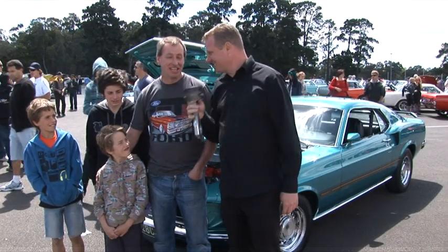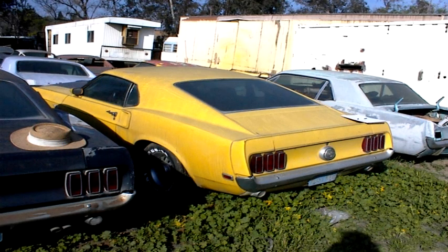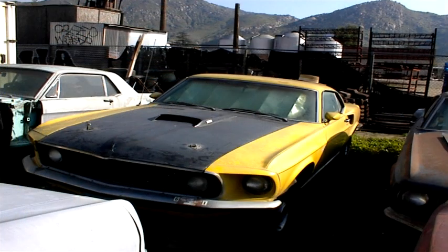Well, yet another beautiful 69 fastback Mustang here. Can't get enough of these things. This is Jeff Elliott here, the owner. Tell us all about the car, mate. Oh yeah, well it came out from the States. We bought it about 10 years ago, I suppose. Hadn't been on the road since '82. Came out of Long Beach, out of the naval base there. It came out in a Mexican paint job yellow.